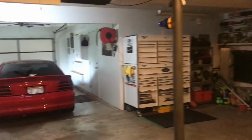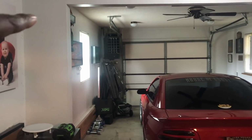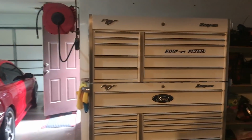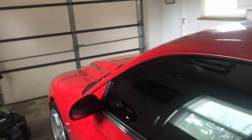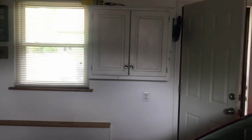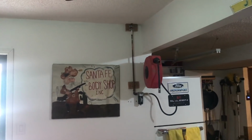Yeah, this is cool. It's a nice Mustang. Now we got a furnace, little heater there too. Snap-on. House of Boost. Engine crane, heater. Really nice Mustang. Oh, he got a compressor in here too, somewhere.